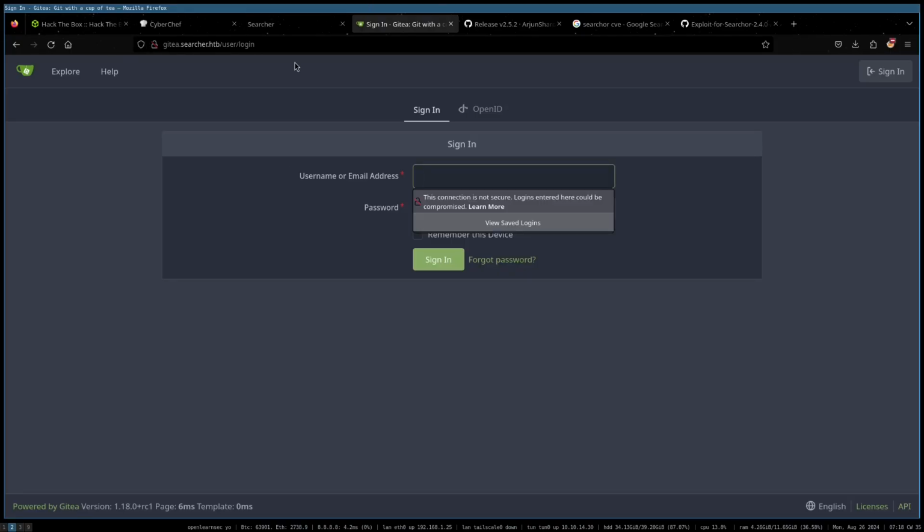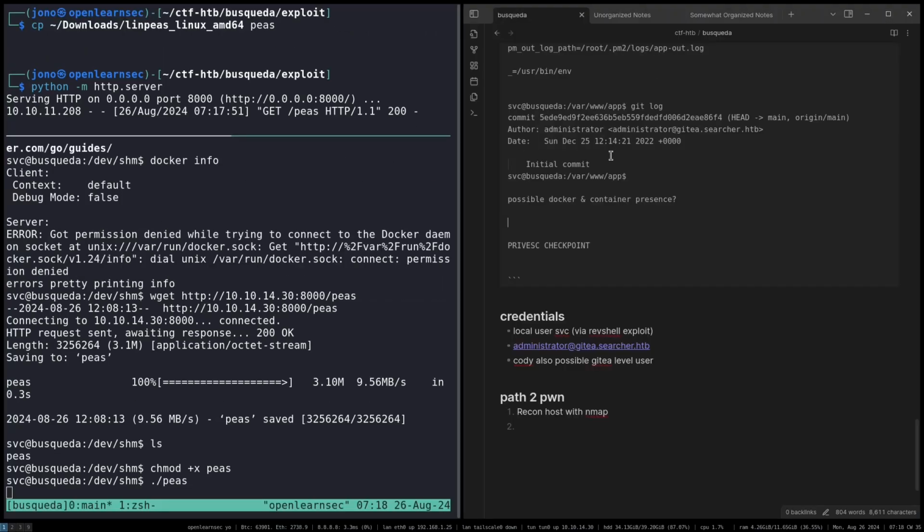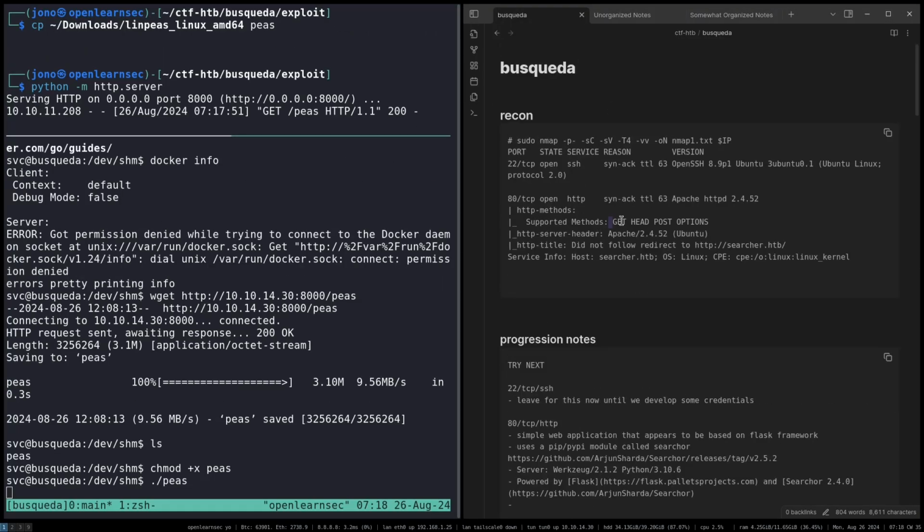So if I had to guess, I'm gonna assume that Gitty is running as a container. Although, how would that work if it's still running on port 80? So gitty.searcher.htb and searcher.htb resolve to the same IP, same port. So unless, let's go back to our recon. This guy is rewriting, like HTTP is rewriting anything with a gitty host header, basically proxying it to a different port number. Yeah, that's what we'll do next.